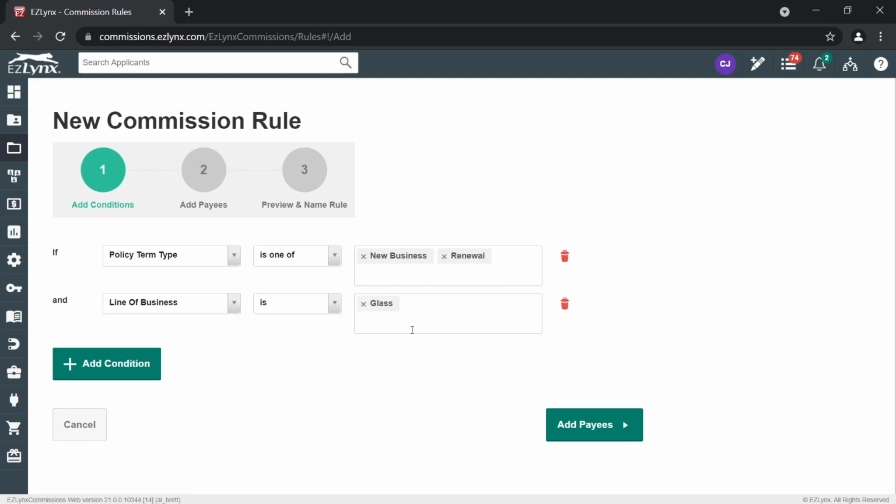So you're not having to create a rule like we did in my old system per line of business. You just sandwich it all into one if the payouts are going to be the same, right? Exactly. So fewer rules lead to less maintenance and more efficiencies.